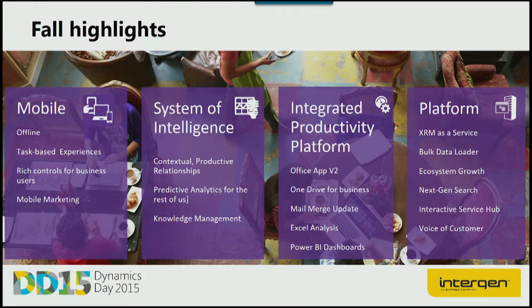So Microsoft has identified this as being an issue currently, and they're now releasing with CRM 2016 a bulk data loader system, which will help improve the performance of loading data into Dynamics CRM by providing the tool set required to do that heavy lifting of data.